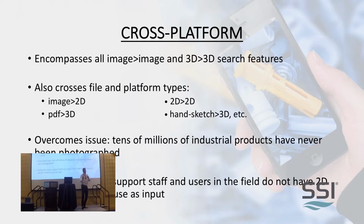The flip side of that, on the image-to-image side, you've got a lot of people in the field that can take a picture with their smartphone, but there's no photograph to search for in the database. No one's ever taken a picture of this industrial part. On the other side around, when the 3D model search can only do 3D models, that's great, but nobody out in the field has a 3D model to use as input. Does that make sense? You have to have both on both ends.